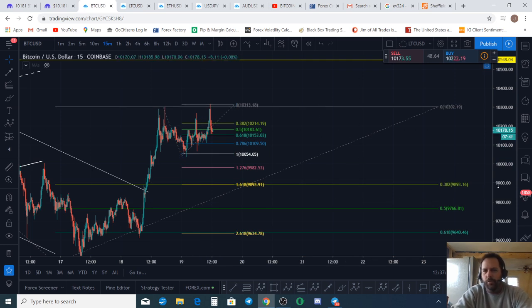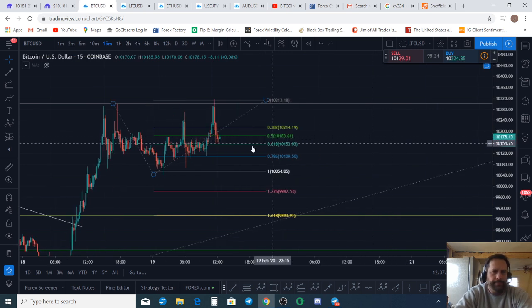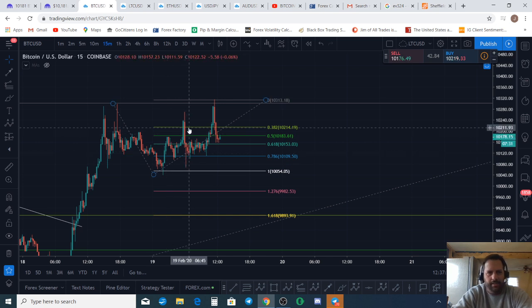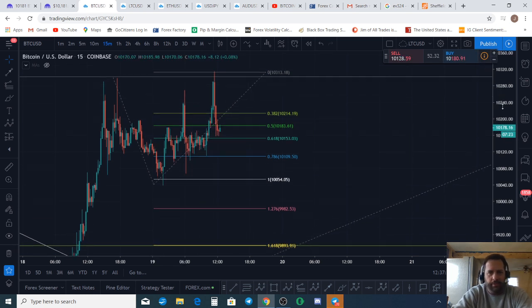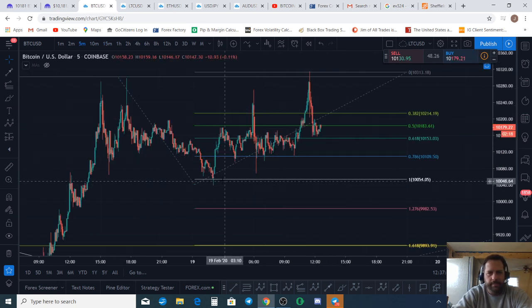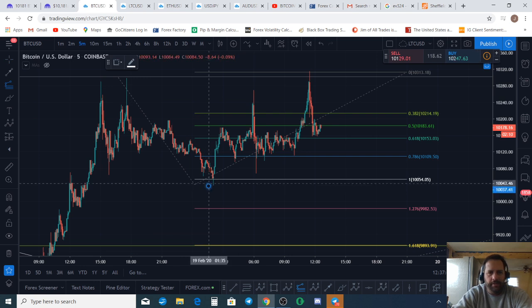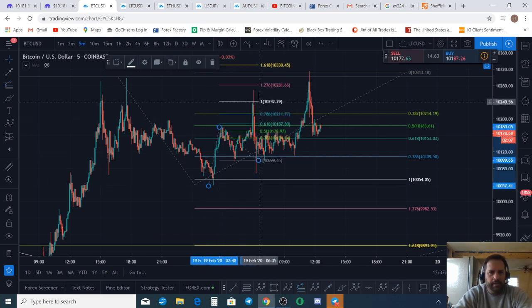Let's see if we can force myself to look at it some other way here. I don't know how to look at this wave any other way than three waves. It looks like a three-wave structure to me. Let me go down to the smaller time frame here and see. When I put the fibs on this, it comes to the one-to-one extension to the 127. That's a nice three-wave.